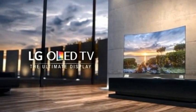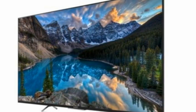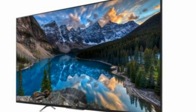The comments echo the refrain consumers have been hearing for years as display technology has evolved. The HD craze kicked into high gear years ago with technologies like LCD, liquid crystal display, and plasma, but has since been moving increasingly toward LED technology. OLED is widely believed to be the next frontier.